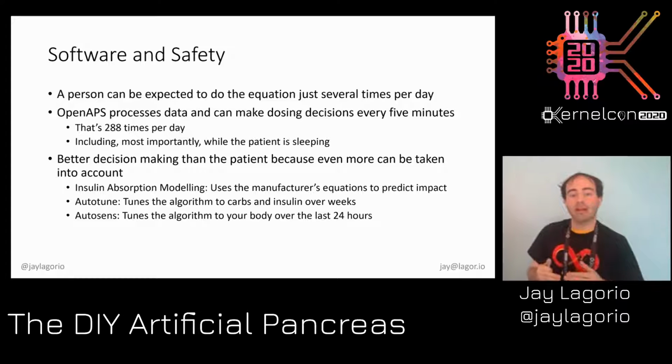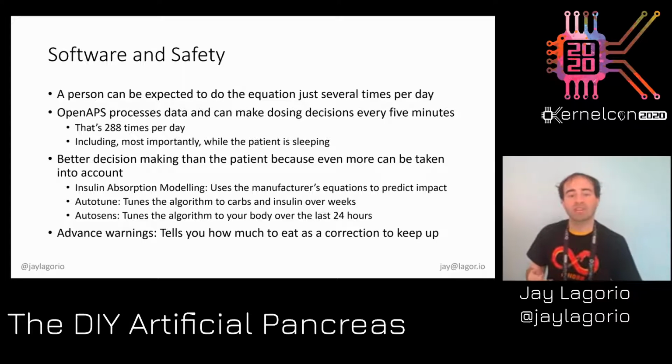It also automatically tunes itself to your carb and insulin absorption and sensitivity over weeks, and it senses over the last 24 hours when your body is more sensitive or less sensitive. It does that automatically. And the other feature that I particularly like is it can give you advanced warnings because it knows roughly what the future is going to look like. So it can tell you should eat 10 carbs because if you don't, in about 20 or 30 minutes, you're going to bottom out with low blood sugar.